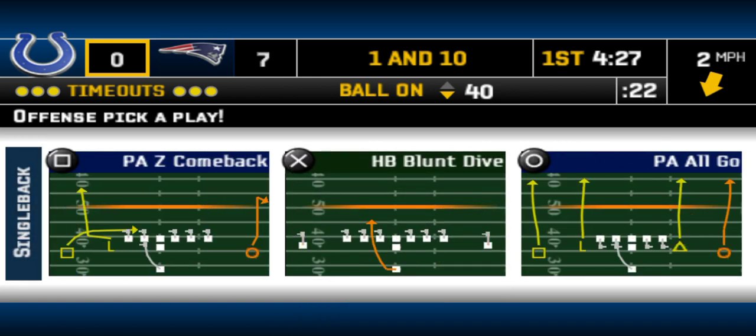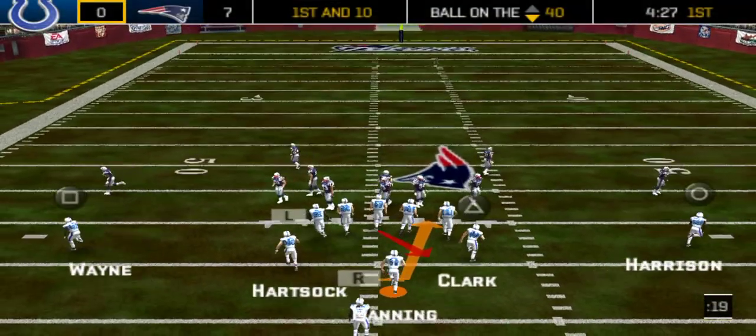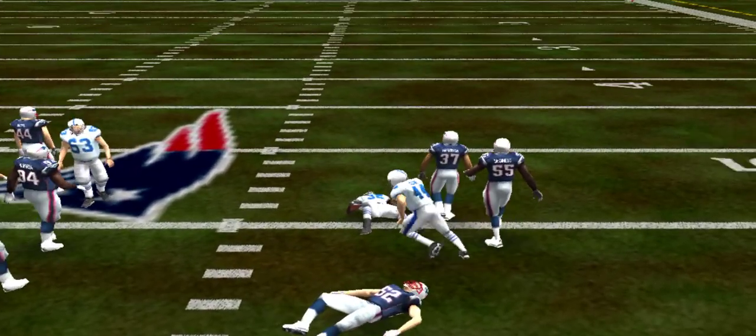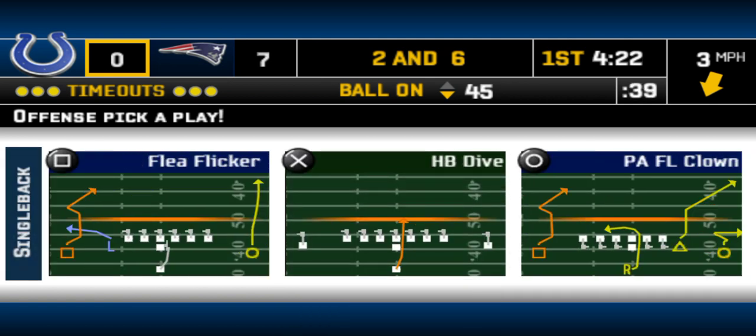Strength versus strength here today, John. One of the top running backs in the league against one of the dominant run-stopping teams. You know, this is like some classic heavyweight fight. I bet we won't know who the winner is until the last round. And off to the tailback. Johnson makes the play. The linebacker brought him down to the turf. Second and 6.